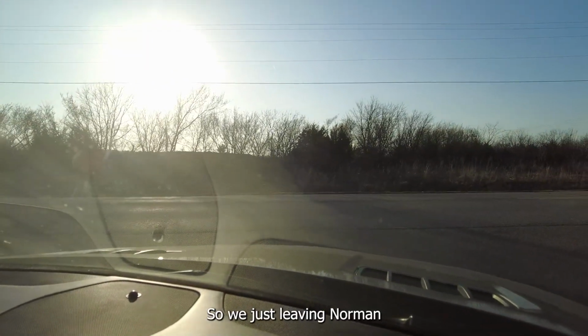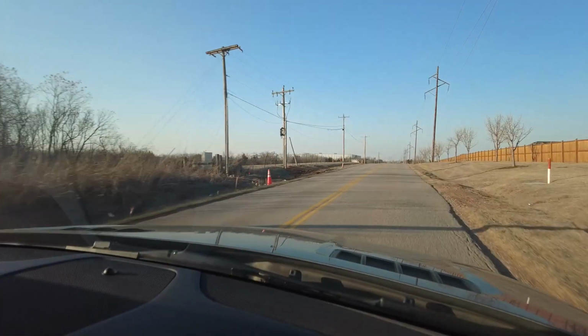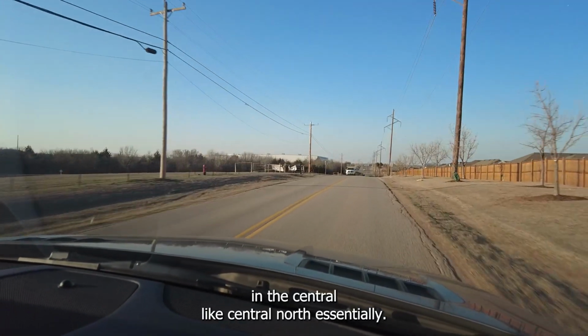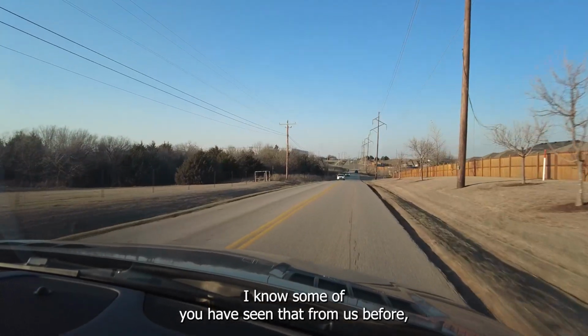All right, so we're just leaving Norman. We're leaving our neighborhood. We live in North Norman, in the central north, essentially. The neighborhood we live in is an Ideal Homes neighborhood. I know some of you have seen that from us before.